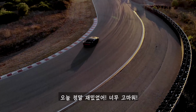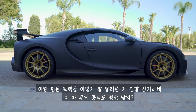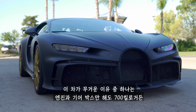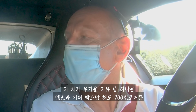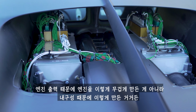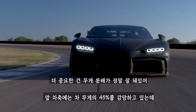Well, that was awesome. Thank you very much. I was blown away by just how it coped with that tight circuit. The centre of gravity is really low in this car, isn't it? That's what makes the difference. Everybody talks about weight. The reason the car is as heavy as it is, or one of the reasons, is that the engine and gearbox itself weigh 700 kilos. This is not because we need a heavy engine for power, but you need it for durability.